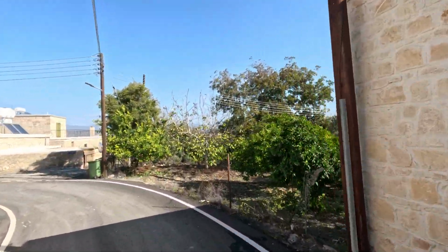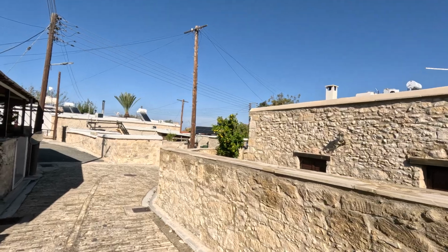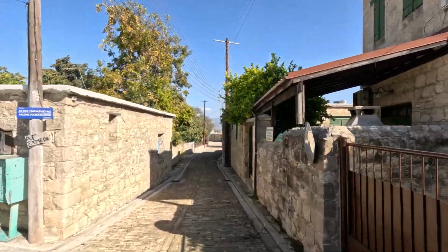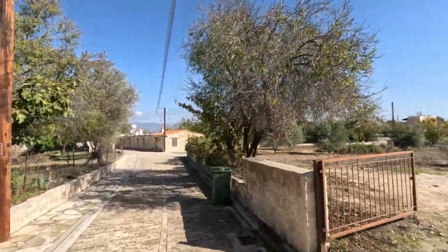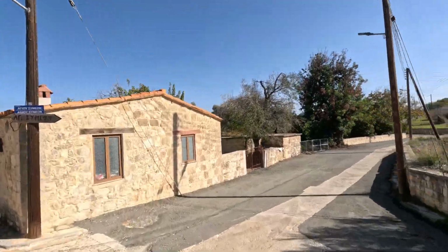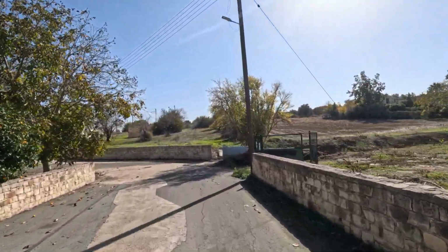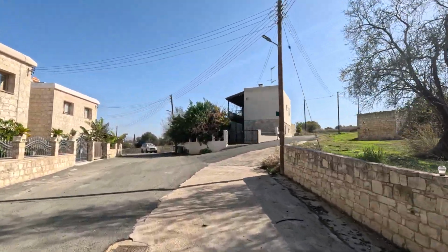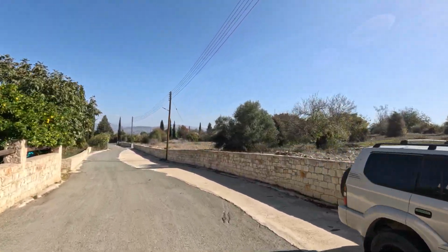And obviously you drive slowly through this village because it was designed for donkeys. So it isn't very wide. And we're turning right here. Make sure you get the correct turning, by the way. There are several that you can take in the village if you want to take this route. And the next one along from here still takes you to Miliou, but it's a bit more off-roady, in inverted commas, if you know what I mean.